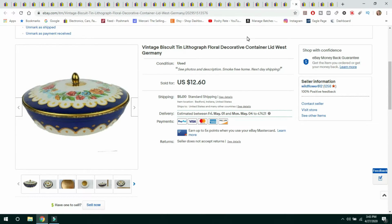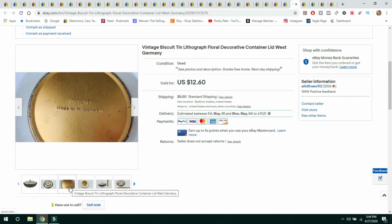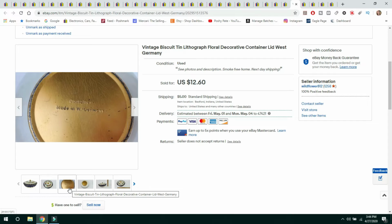The next item is this vintage biscuit tin. It's a lithograph decorative container with a lid. It was made in West Germany. I sold it for $12.60, and the buyer paid shipping. These really don't sell for a lot. People do like these, but the resale value isn't that great. It's best if you have several of them and can put them in a lot together. You might be able to get a little bit more money out of a lot of them.